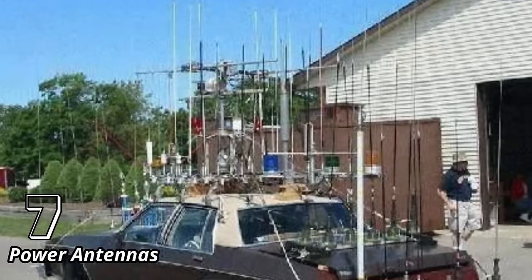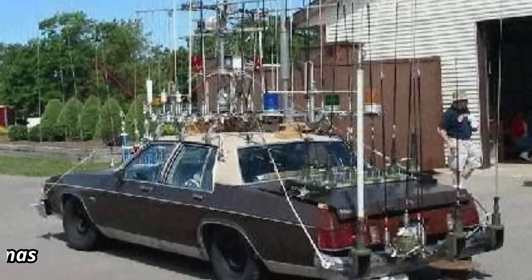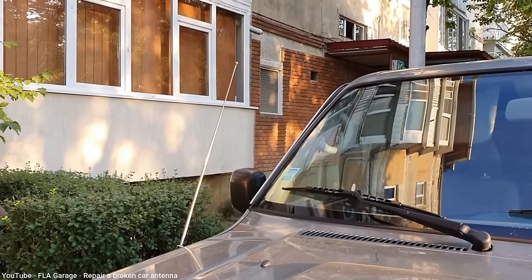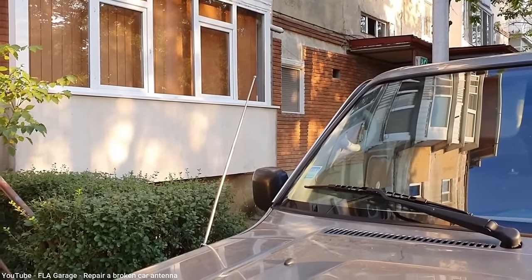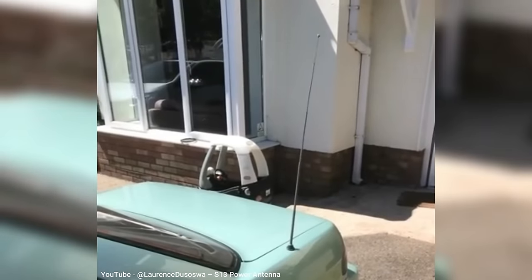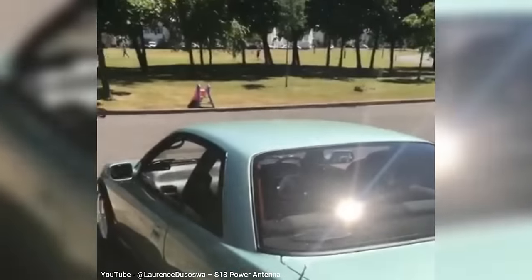Number 7. Power antennas. Anyone who once owned a car from the 80s probably remembers having an antenna sticking up out of one of the fenders. Although many cars back then only had an AM radio, if you were lucky enough to also have FM, you definitely needed an antenna. The problem was, they were flimsy and easy to break, especially in automated car washes. Although some automakers would later figure out ways to incorporate the antenna into the windshield or the rear glass, the alternative was to have the antenna retract when not in use.